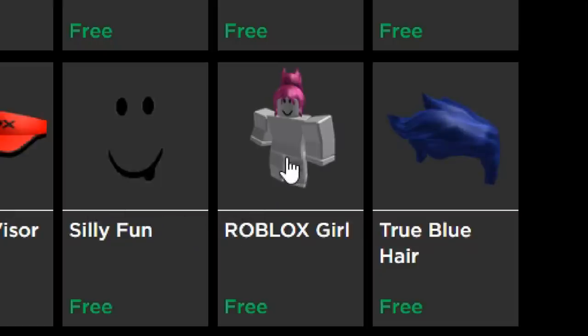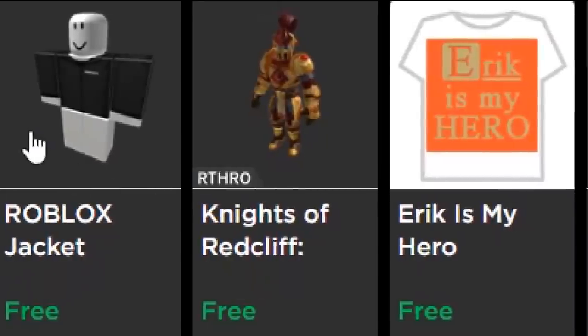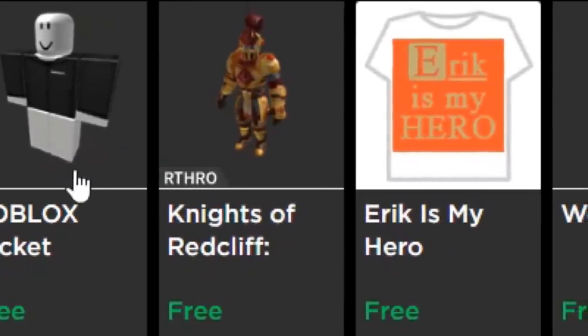We got the Roblox girl package with that iconic pink ice cream on your head. So if you ever need some strawberry ice cream, just lick the hair, I guess. But yeah, this is what people really used to be rocking back in like 2011. Then we have the guest hair, also known as the true blue hair, which you can get for absolute freedom. Then we have the Roblox jacket, also known as the guest jacket, which is free.